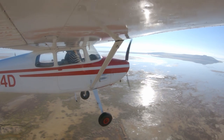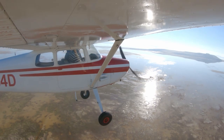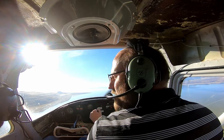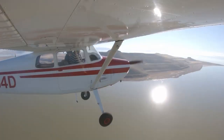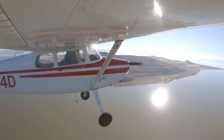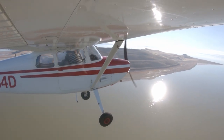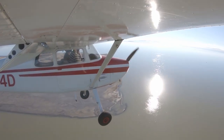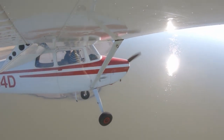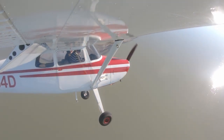Yeah, we're 4,900, so we're about 500 feet off the deck. Just enjoying. Yep. There you see the little runway right there along the tip? Yep. Right up, right there, yep. That's where we're headed to first, and we'll see how we do. All right, let's go head on in. Wahoo.